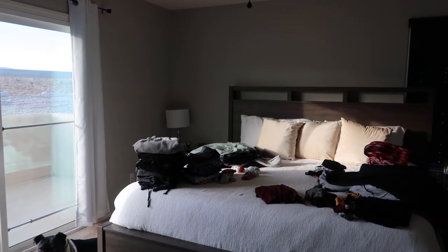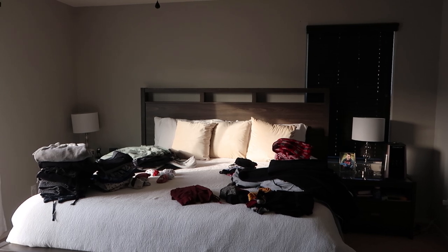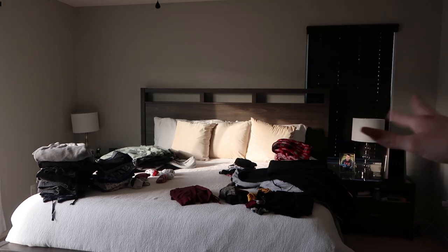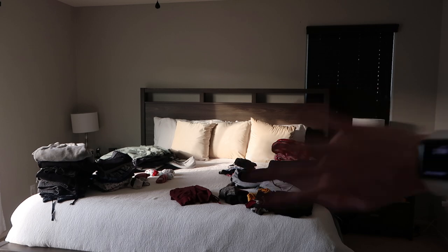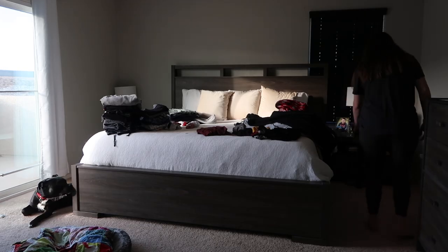I'm about to start vacuuming, but I do want to give a disclaimer. Let's ignore all of the clothes on the bed. They are actually all clean and folded and ready to be put away, but I still have a load in the dryer. So I don't want to put all of these away and then have to do it again. So basically just ignore them, act like they're not there, and we're almost done cleaning.